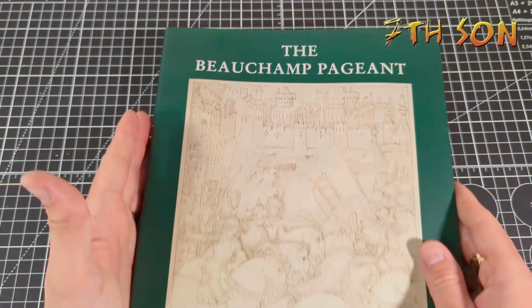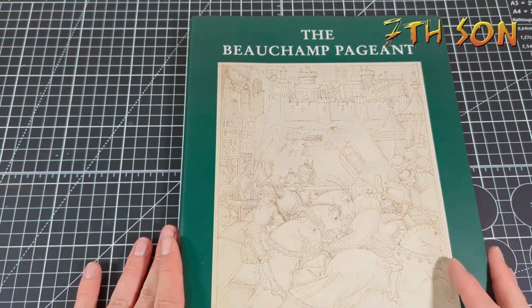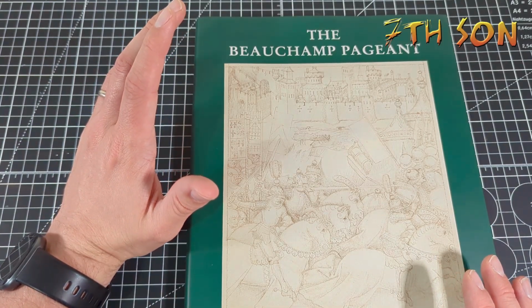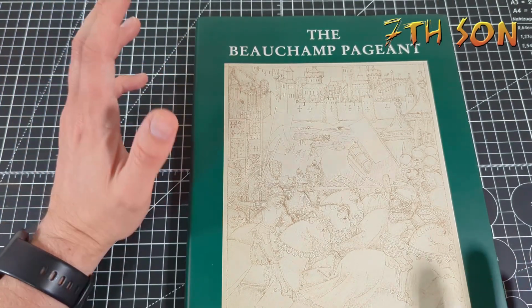What I wanted to do here is show you this book. Now, I was actually given this for my birthday, and I've been trying to get hold of this for quite a while. And the Beauchamp Pageant is a... well, I say Beecham, really. The Beecham Pageant, however you want to say it.